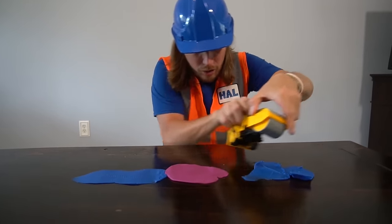Rocky road or chocolate chip. Cookie dough, cookies, and cream. Yay! I like them all so much that I'm gonna have to scream. Yay! Yeah, ice cream, it tastes so good. I'd like some ice cream if I could, because ice cream tastes so good. That's right.